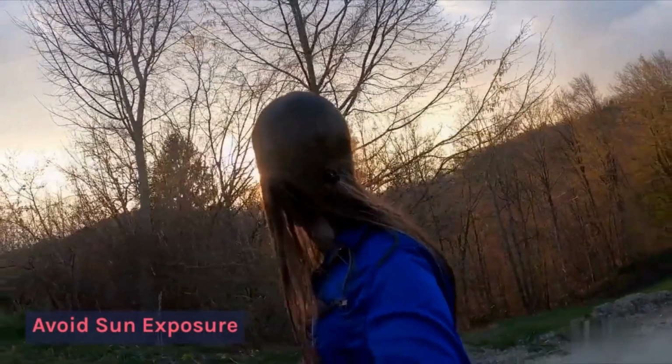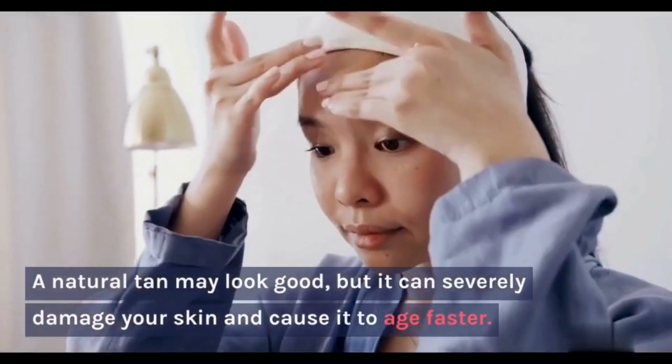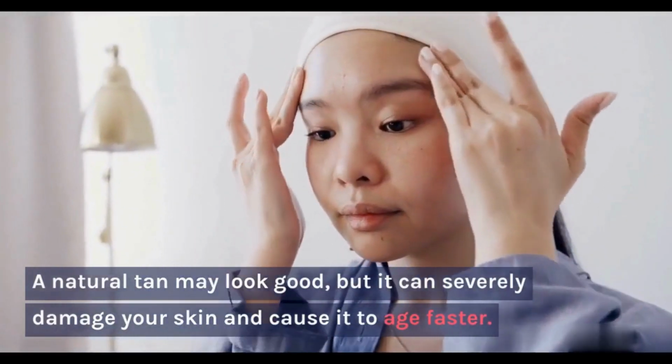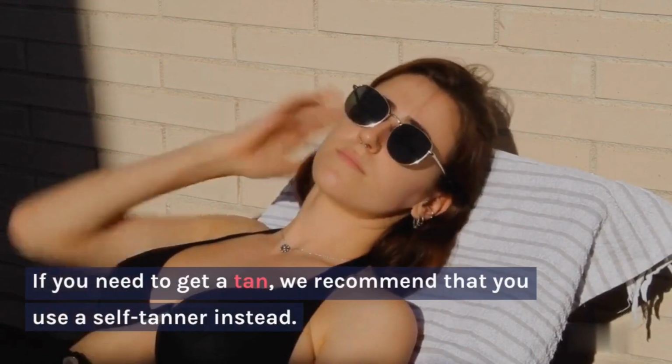Avoid sun exposure. A natural tan may look good, but it can severely damage your skin and cause it to age faster. If you need to get a tan, we recommend that you use a self-tanner instead.